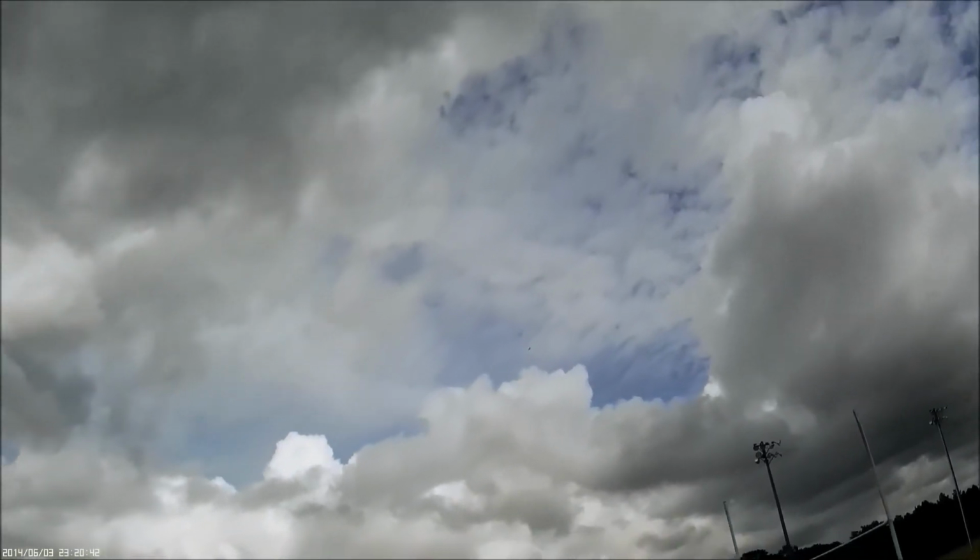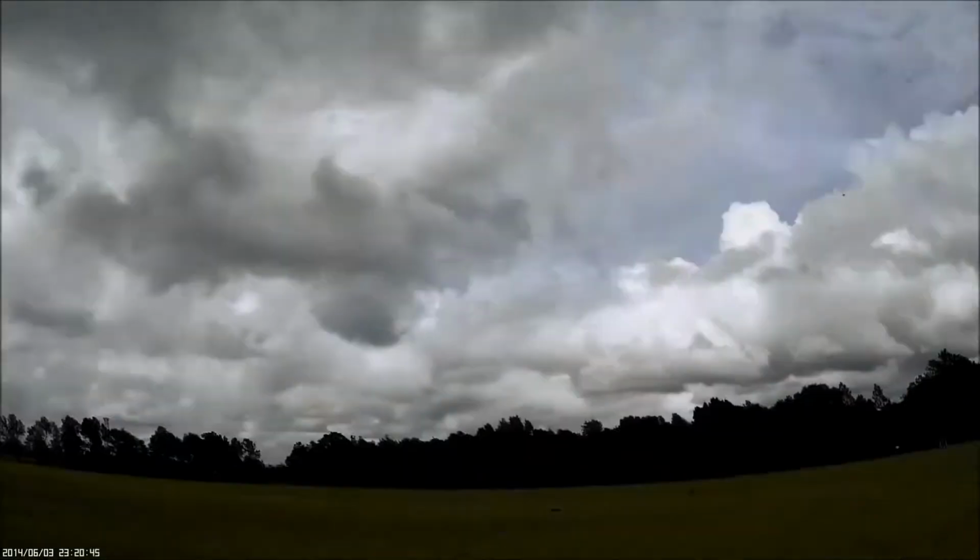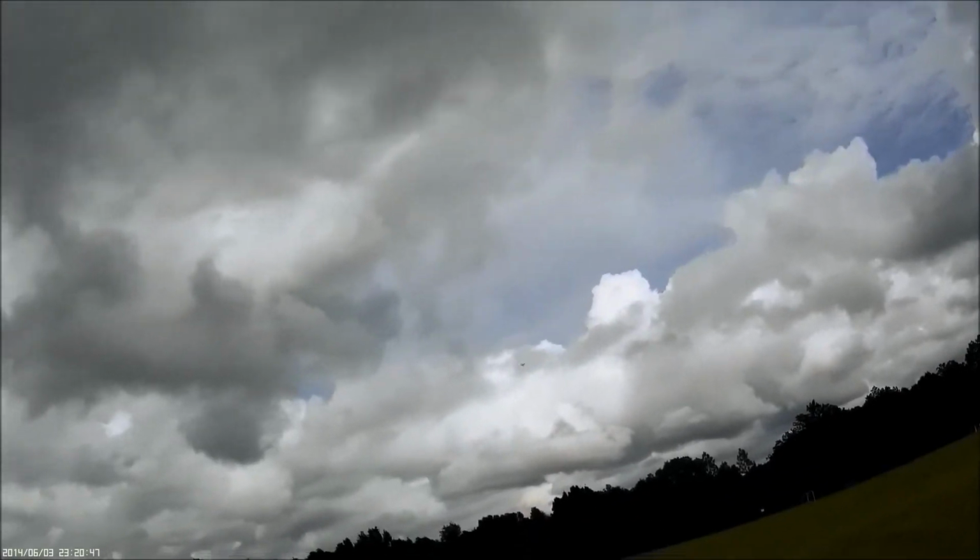Yeah, I had to dump my up trim. Yeah. It was climbing going downwind.